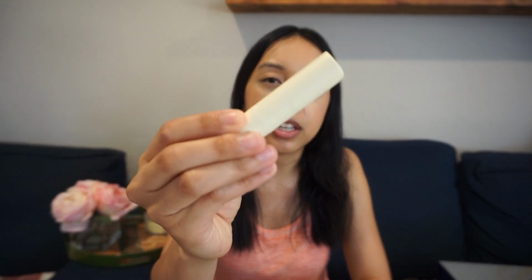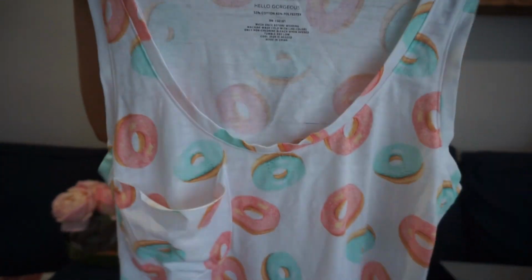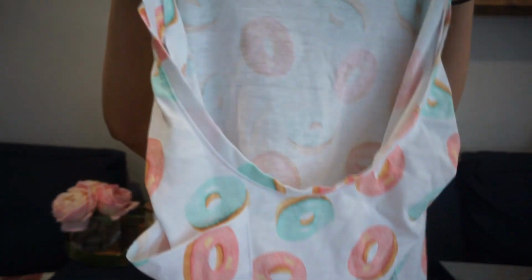And for my chapped lips, I use the EOS chapstick. I have it in strawberry flavor and vanilla flavor. And I found this shirt on the clearance aisle at Target, and I thought it was so cute, and I absolutely love it. It's this donut shirt. It was like 70% off, so I had to buy it. It's super cute. It has this really cute pocket right here. Oh my goodness. I mean, who doesn't love donuts? I love donuts, of course.